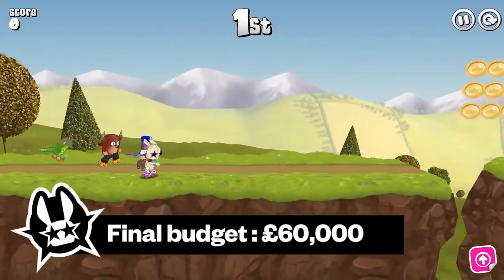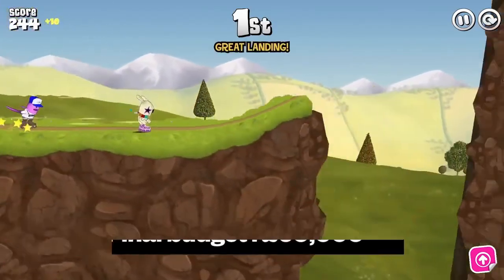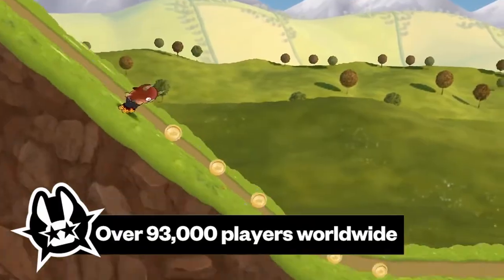The final budget for Roller Rally was around £60,000. That's how much it cost Milky Tea. For us, it was a little bit more expensive than we first envisioned, but there was a lot of learning on that project. We know now that we can produce games like this a little bit quicker and a lot more efficiently.